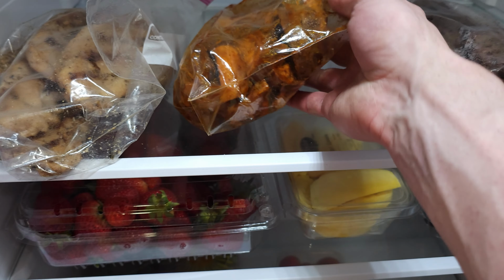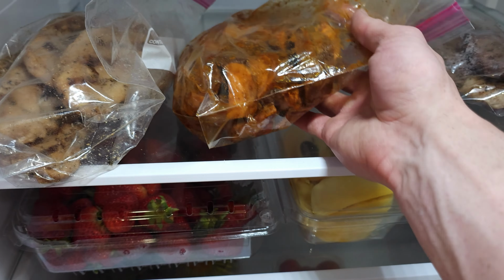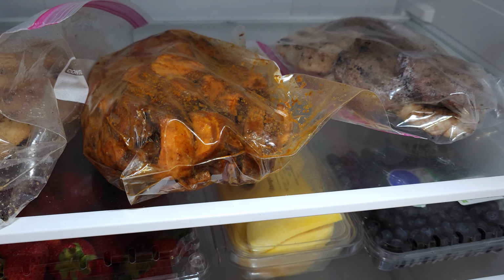These are roasted sweet potatoes. Obviously when you're putting them in a Ziploc like this, they're going to get a little smushed, but what's the difference between a mashed sweet potato and a roasted sweet potato? This is going to hold me over for a few days, but I'm using other carb sources too.